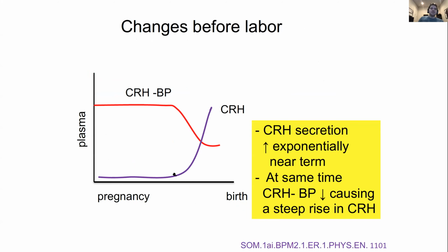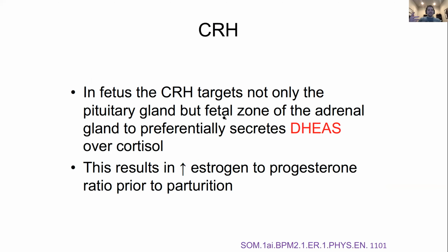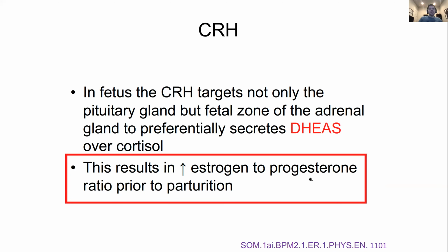All right, some of the brief things, I'll point out what I think is important. So you get this CRH spike. Remember CRH, corticotropin releasing hormone from the hypothalamus. Usually it would stimulate ACTH to cortisol, but in this situation, it's gonna help stimulate DHEAS, right? You can look up that long word, I just know it like this. So what this is going to do is very importantly cause a drastic spike in estrogen. During labor, you want to have a higher estrogen to progesterone ratio. So that's the point here.